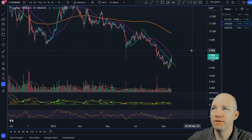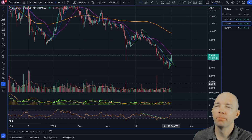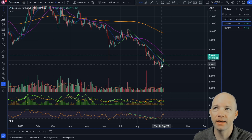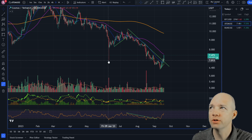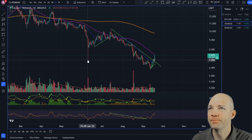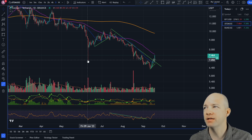Now, I mentioned volume is key. Atom doesn't have a lot of it. But one thing it does have is a little bit of additional early momentum, which a lot of coins didn't have. Most coins are living under trend lines, living under recent lows. Atom is actually able to get back through its low. Here's the prior low here at the $7.05 level.